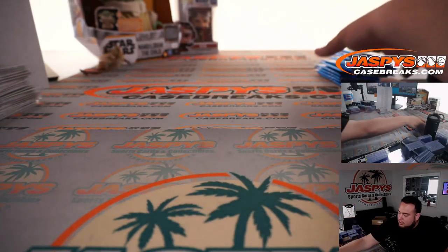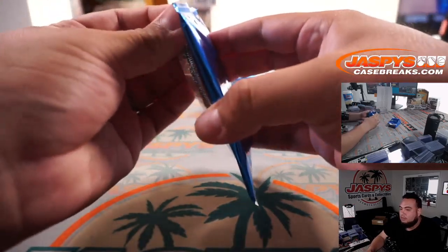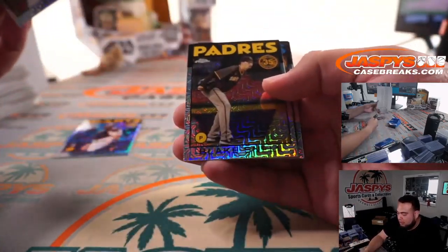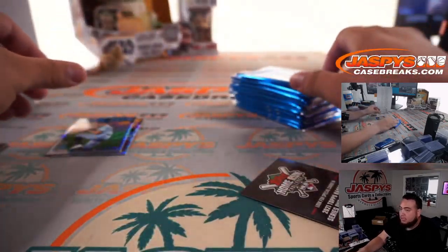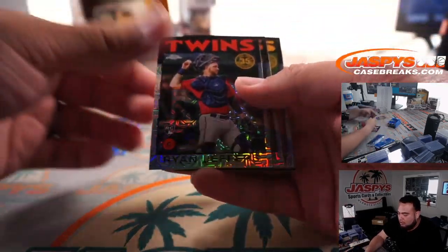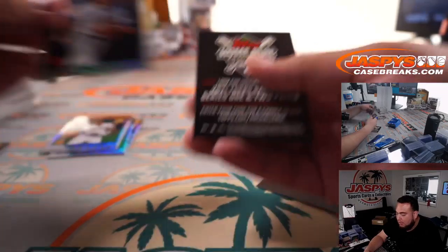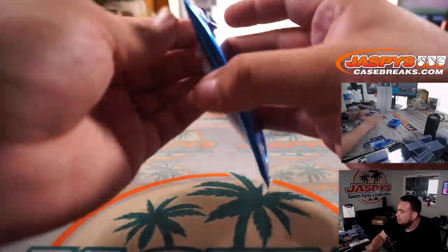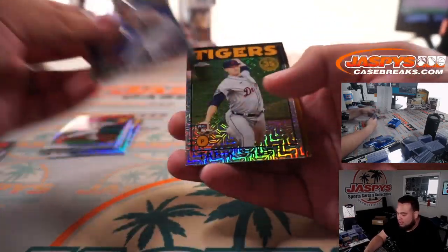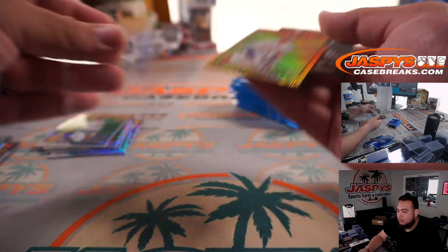Alright, sweet guys. Let's go through these silver packs now. And we'll do a quick little recap at the end. Good luck. Jerry Bart, Josh Bell, Blake Snell, Nate Pearson. Ryan Jeffers, Luen Diaz, Francisco Lindor, Ryan Sandberg. Joe Adell rookie, Jose Abreu. Tarik, and we got a gold Bryce Harper.